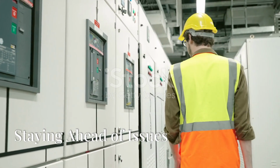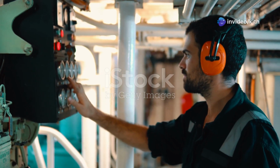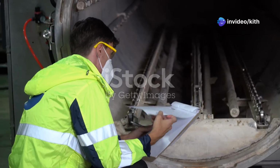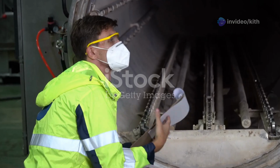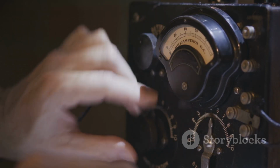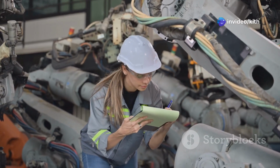Preventive actions are all about stopping problems before they start. This involves regular maintenance, inspections, and monitoring of equipment performance. Think of it like regular checkups at the doctor. A little preventative care can save you a lot of trouble down the road. These actions are crucial for maximizing equipment lifespan and minimizing downtime.